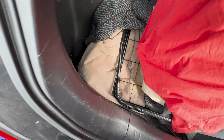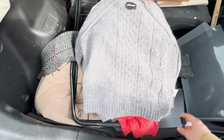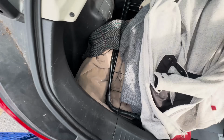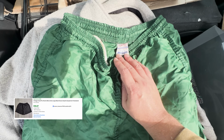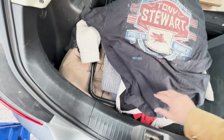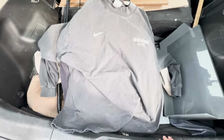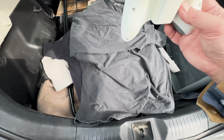Nike Air shirt. It's not the season for it, but I got just a men's Nike tank top. A Lucky Brand sweater. Again, no idea. It's small. I think it's a women's. This is a mountain khaki shirt. Champro sports equipment, old school men's workout shorts, like soccer shorts. Tony Stewart NASCAR shirt. This is a cool old school Nike long sleeve XL. It's got the bigger collar on it, nice wear on it. It says Michigan State Hockey on it. Also got an Xbox controller.